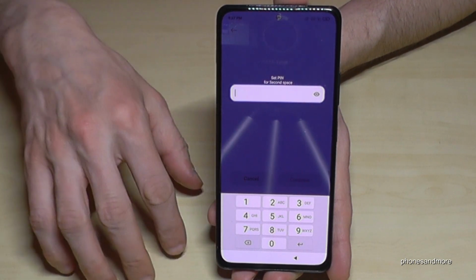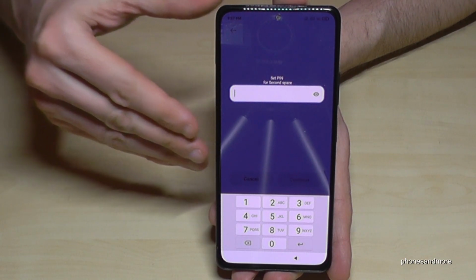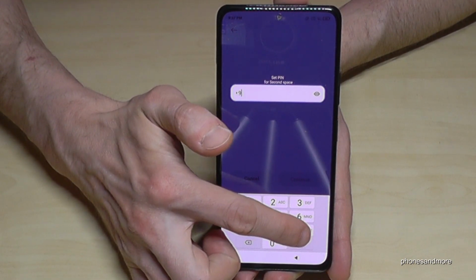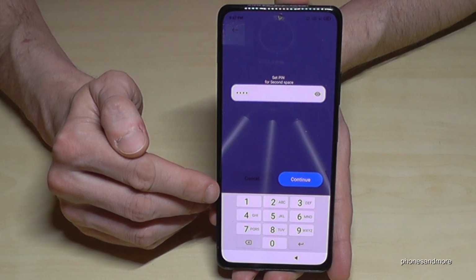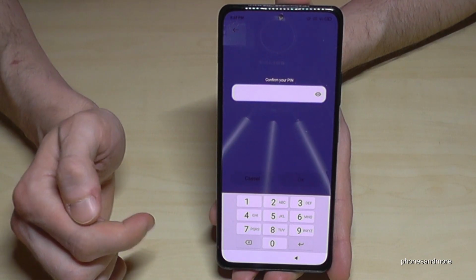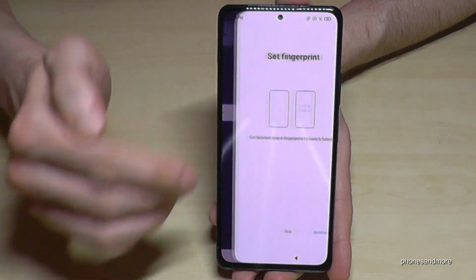Okay, and now we are at the point where I create a pin code for the second space. Let's take maybe 4 times the 9. So my first pin was 4 times the 1 for my main phone. And for the second space, I will have 4 times the 9. Please keep that in mind for the next step, because then you will see what I mean. So I confirm now the second space code.